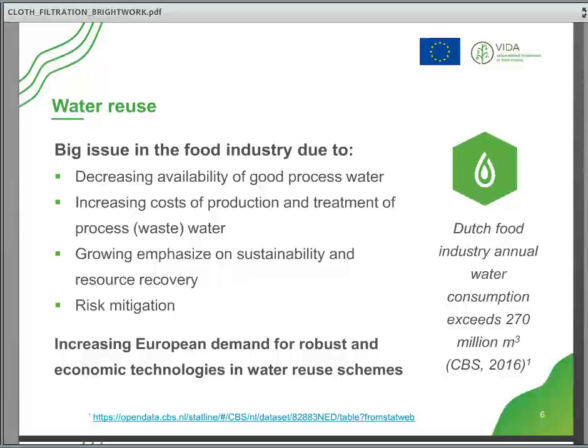Drinking water is not available in enough quantities to grow the business, and that requires all kinds of extra investments, but also other sources like surface water or groundwater require quite a lot of attention in order to make good processed water out of that. That means that the costs of production and treatment of processed water is increasing, and the emphasis on sustainability and resource recovery is growing in this sector as well.